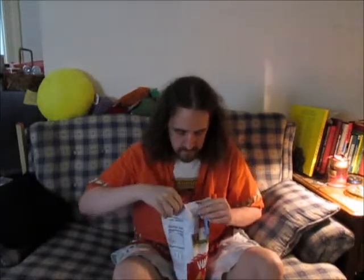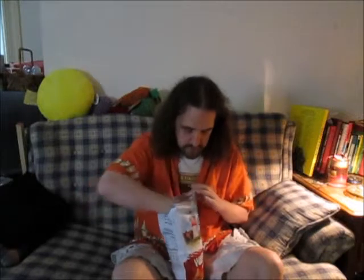Alright, so next two, it looks like they're waffle cut. So what are we going to start with? Let's try the barbecue ranch. Waffle cut.